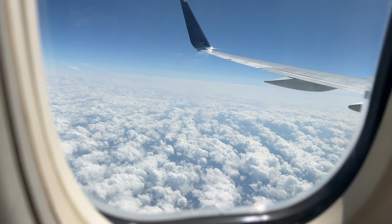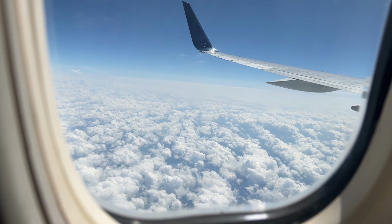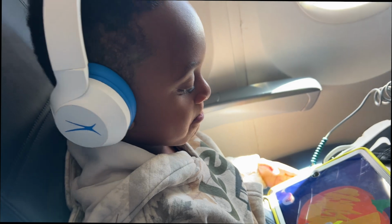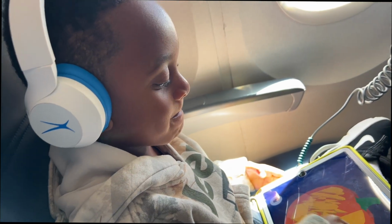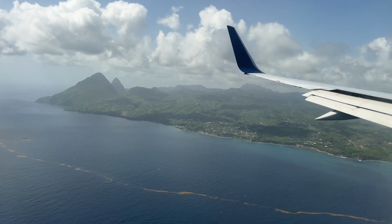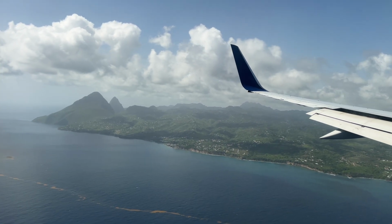A direct flight from Philadelphia to St. Lucia is very hard to find, but one with a transfer is pretty easy as well. We flew from Philadelphia to Atlanta, which was about a 2-hour flight. And then from Atlanta, it was about 4 hours till we saw the island of St. Lucia and arrived at our destination.